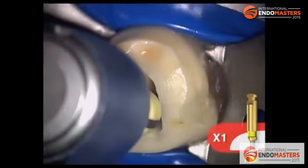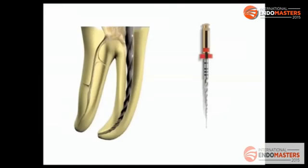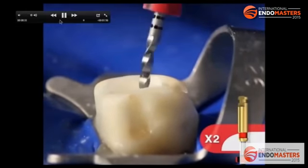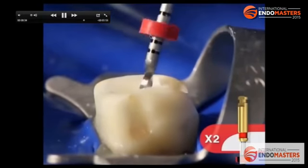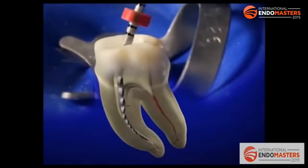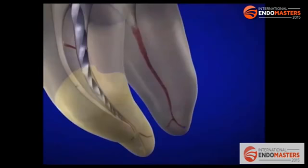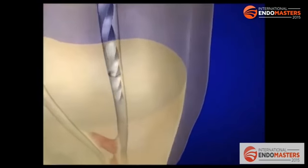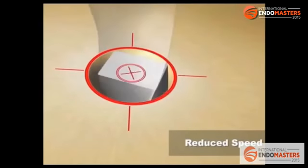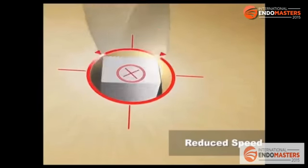for the next file. This is a really tiny, a really small file, so we can use it perfectly. We can brush, we can go in and out without any problem because this file is really small. In this video we can see how using an X2 we are brushing also. I think with an X2 it's better not to brush because we have a 25.06, enough nickel titanium to make a small transport. I know this is a really narrow cross section, small, flexible, but if we avoid this brushing movement, we are going to reduce canal transportation.